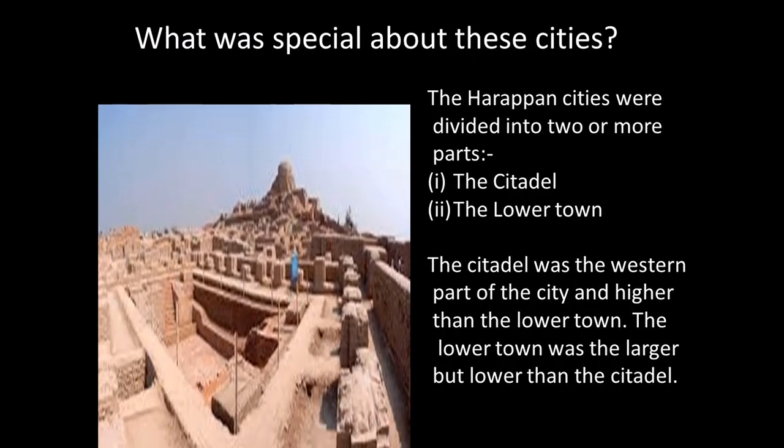Now, what was special about these cities? All the Harappan cities were divided into two or more parts. The first part is the citadel and the second part is the lower town. The citadel was the western part of the city. It was a little bit higher than the lower town, and the lower town was larger in area but lower than the citadel. On the citadel, mostly the rulers and their ministers used to live, and in the lower town, all the common people lived.